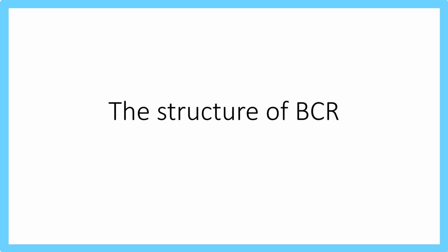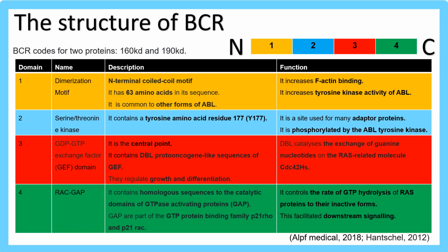So let's now refer onto the structure of BCR. So the structure of BCR can be seen above. Because it's a form of a protein, you have the N terminal and the C terminal. So the N terminal is associated with the amine class, and then the C is associated with the carboxylic acid. Okay. Now the structure of BCR is divided into 4 domains, and it can code for 2 proteins that vary in molecular mass. One is 160 kD and the other one is 190 kD, so kilodaltons.